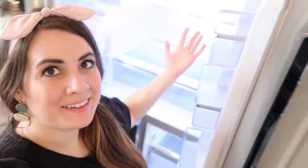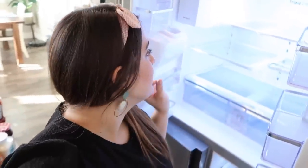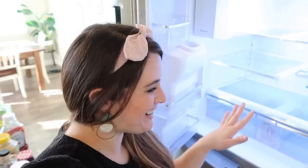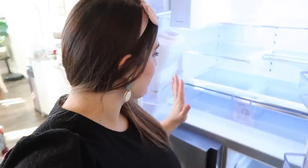I finally got it clean. It looks so much better, like a million times better. It looks so good. I just don't really want to put anything in it now so that it stays this way. But I know in like 2 seconds, I'm going to put a bunch of stuff in it and it'll still be good. It'll be way better than it was. So I'll show you what it is looking like and then we'll start packing everything back in once I go through all the food.